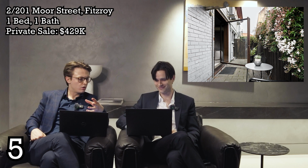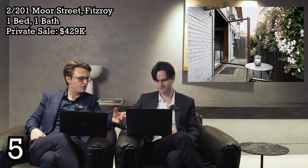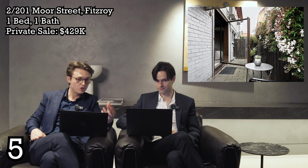Interesting, Ben. I know it's going on a bit longer, but you look at that courtyard. You've only got 30 square metres internal, but you have a courtyard that's probably 30 square metres external, nearly. Yeah, so does the bank take that into account when loaning? Because under 50 square metres, 40 square metres, it's a bit more challenging to get a loan. That's right.